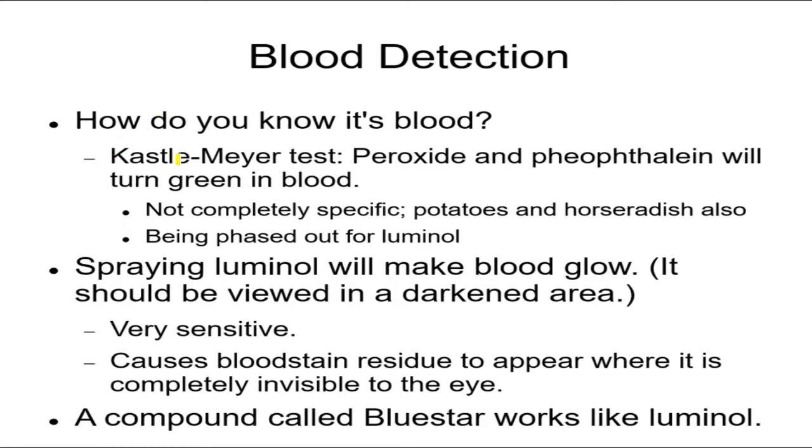We have the Kastle-Meyer test. We add peroxide and phenolphthalein. That'll turn green in blood. It's not completely specific because other things, potatoes, horseradish, will also turn green, but usually you can tell if there are potatoes or horseradish there. Well, the truth is it's being phased out. We really use luminol now. We also look at Blue Star, which works pretty much the same way.